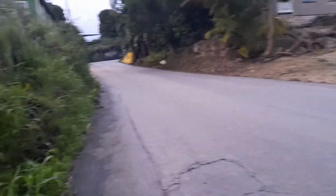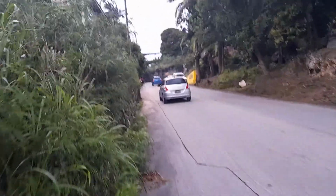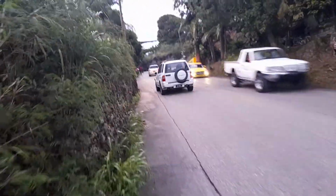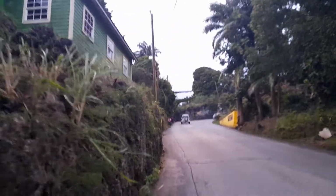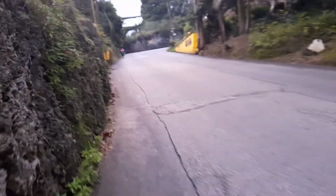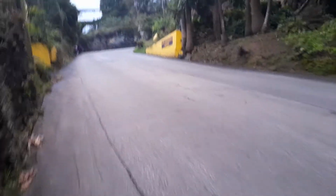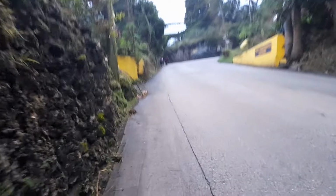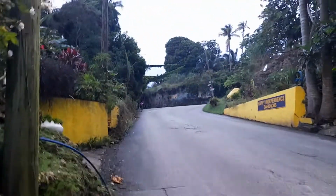And I'm now approaching Parris Hill, which is by the paintings. So again, I'm in the parish of St. Joseph, which is another part of the Scotland district. The Scotland district is referred to as such because of its resemblance to the Scotland countryside, and it is the part of the island that carries the most hills as well.